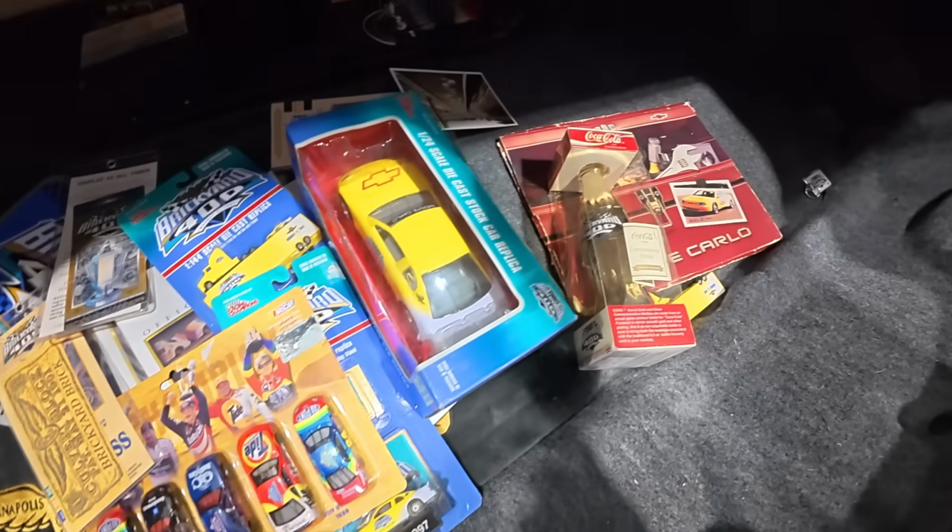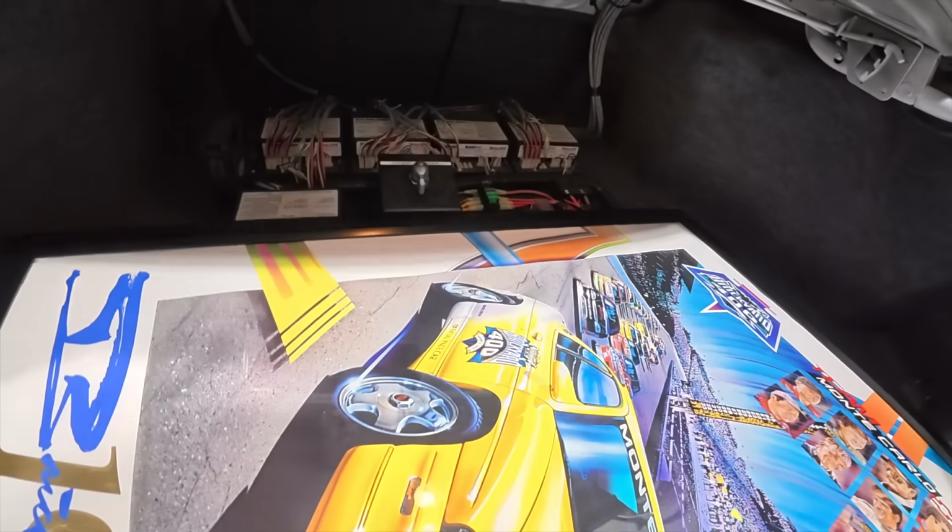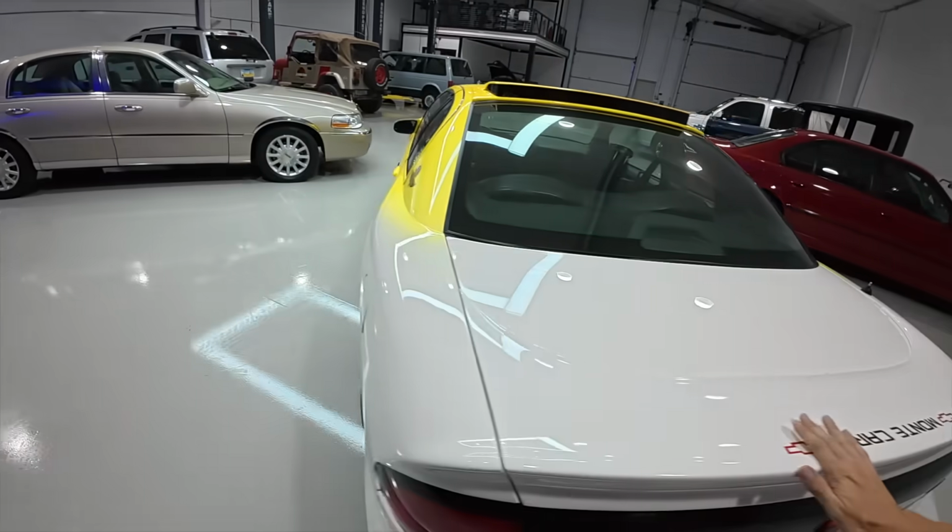There were so many miniature versions made of this pace car, programs, floor mats. There's the controller for all the strobes, and it is all working and sorted out.